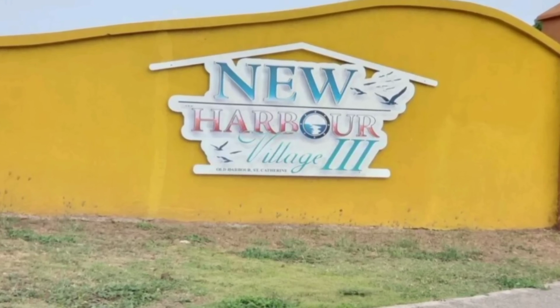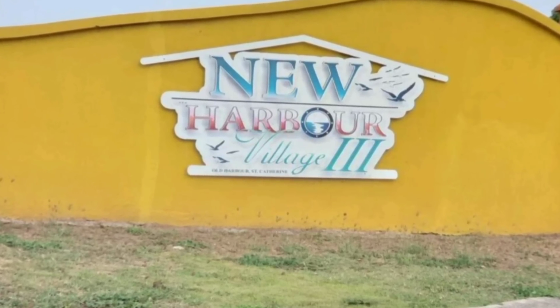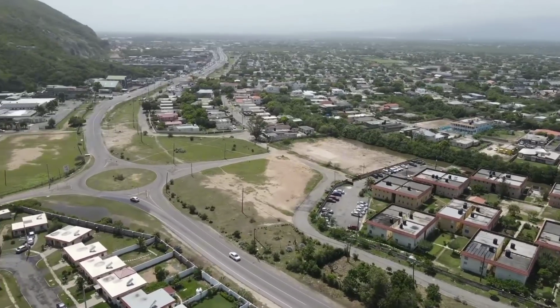Nestled in the gated community of New Harbour Village 3, St. Catherine, which is in proximity to the highway. Call today for a viewing appointment.